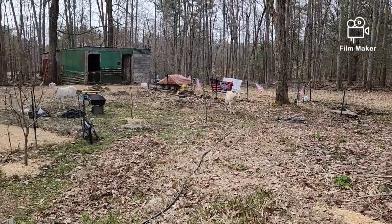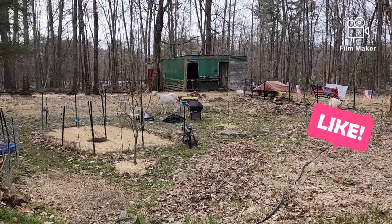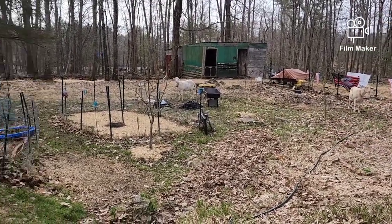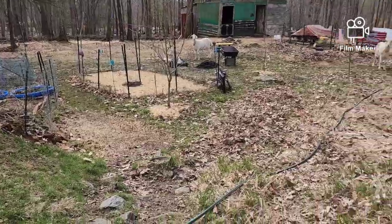So all the babies are waiting for me to get there. I fed Luna over there, and I'm going to do the goats next and then the chickens and take care of them. Try to do some raking. I always have a lot of leaves.